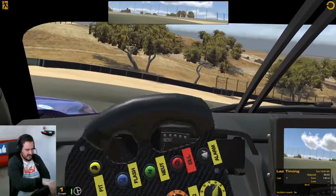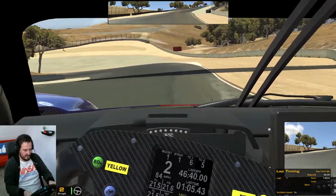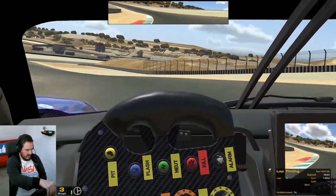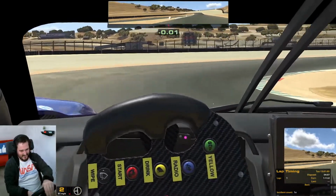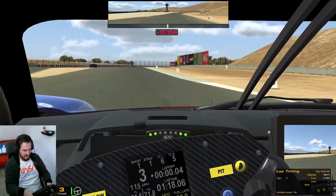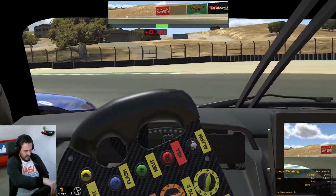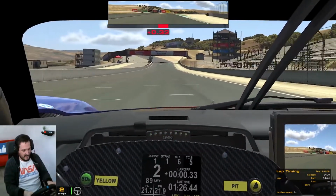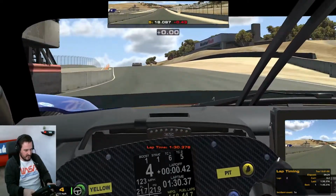Well, there goes hot lap one. Brakes feel very different in this car. I'm not getting as much feedback through the wheel. Come on, Ford. I want you to do well. Right, let's try that again. It's now the exit this time. Miscut. Right, I need to be more gentle on the throttle. Okay, so I'm already calling it. Not for beginners, this car.